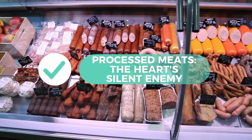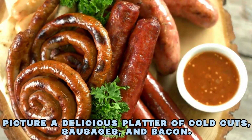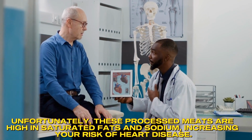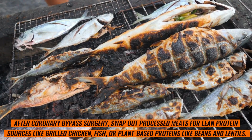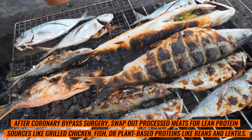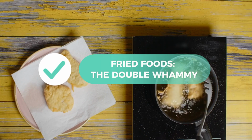6. Processed meats, the heart's silent enemy. Picture a delicious platter of cold cuts, sausages, and bacon. Unfortunately, these processed meats are high in saturated fats and sodium, increasing your risk of heart disease. After coronary bypass surgery, swap out processed meats for lean protein sources like grilled chicken, fish, or plant-based proteins like beans and lentils.